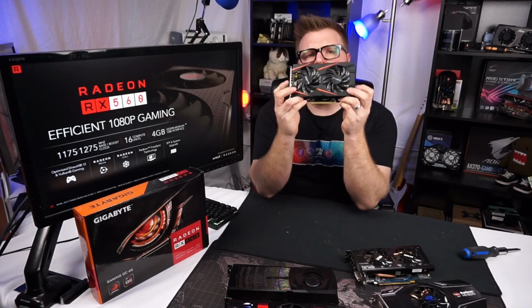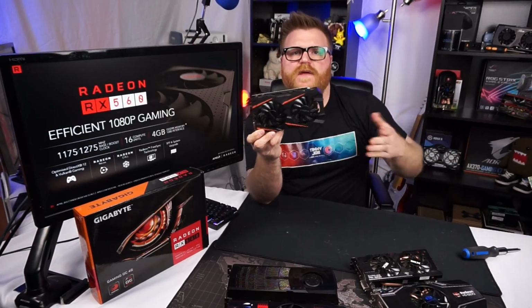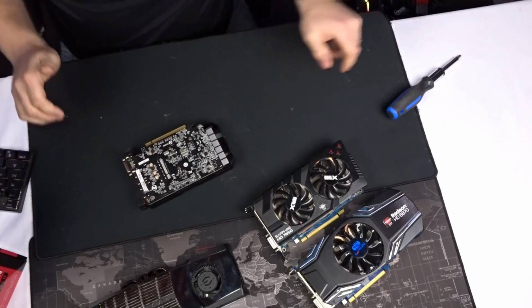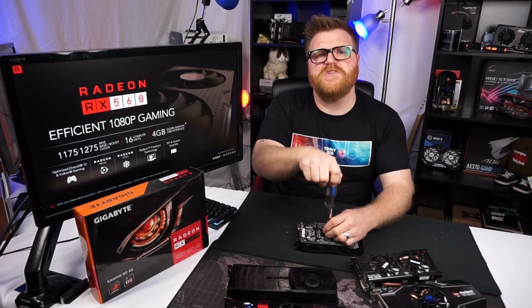You love how I handle my hardware, you fuzzy little guys. Hi there, we're back. So, she's cute, it's the smallest one on the table, and it's the most powerful. So that's pretty cool. Now, let's go ahead and take it apart and have a look at what's under the hood.